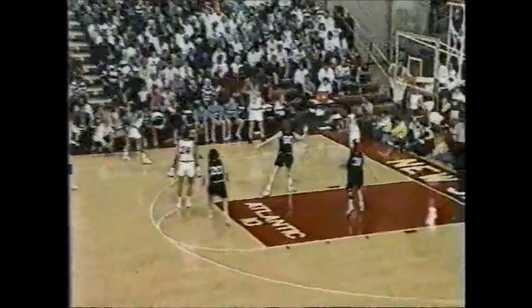Back to Tanya. No. Cheryl Kopp tracks down the rebound. Hansen needs to be inside. Latanya's out of the game, and that's what Ceedy was just telling Hansen, I need you inside.